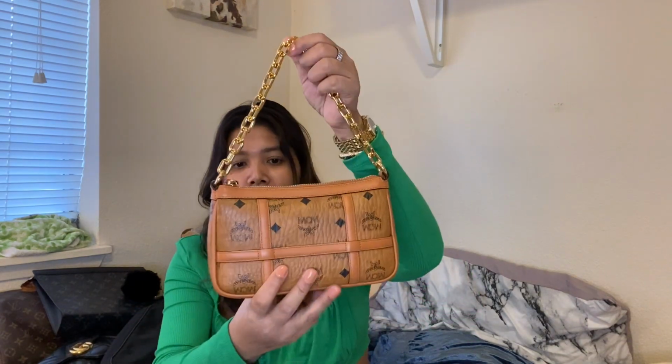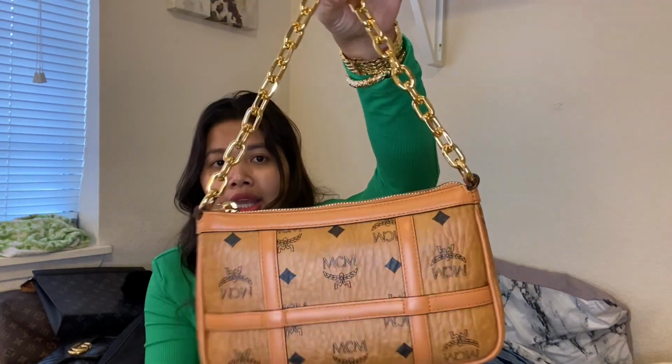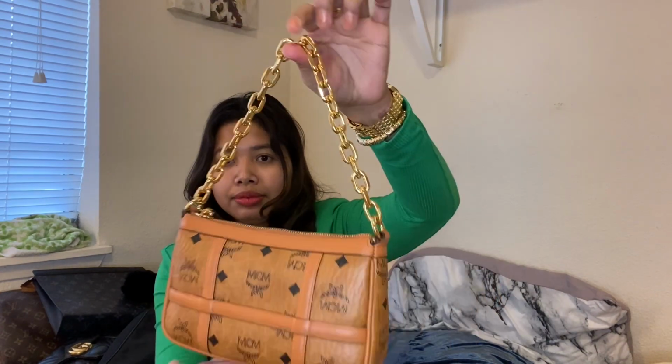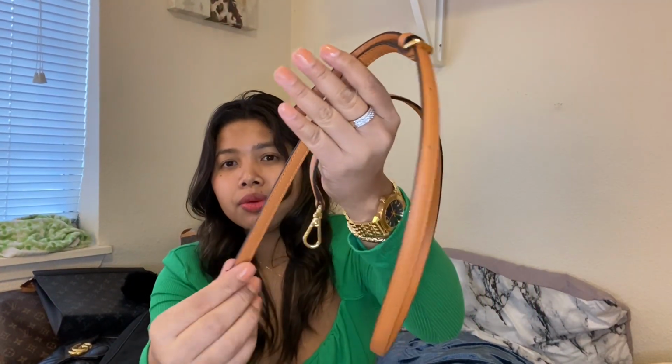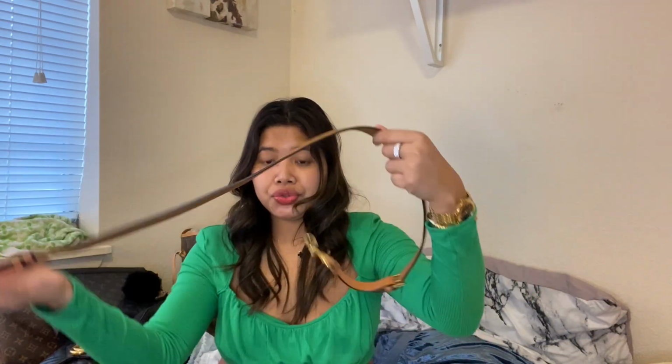So this is the MCM brand. This one is more like street style for me, because I have a lot of brown colors, you know. And they come with the chain on this too. But I went and bought the bigger strap. They actually go very good with the bigger strap.